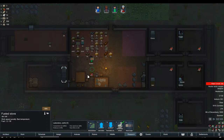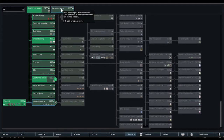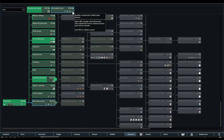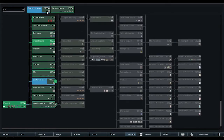So what we're going to try to do in this episode is make sure that Torren can finish his research. We really need to increase the pressure on research so we can have access to microelectronics. Microelectronics will give us access to the communication console and the orbital, how's it called, trade beacon. Yep, the orbital trade beacon. And like that we can trade with ships in orbit, so that would be cool. And we could potentially buy some components, so that's going to be one way. But we're going to need to research microelectronics.